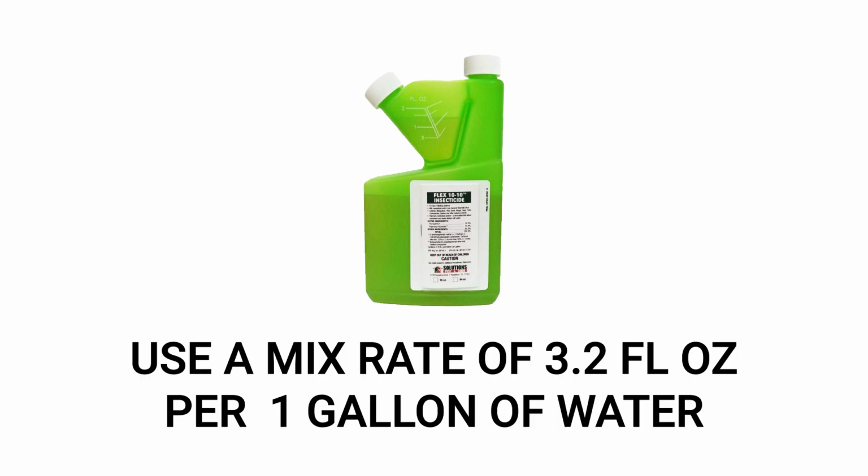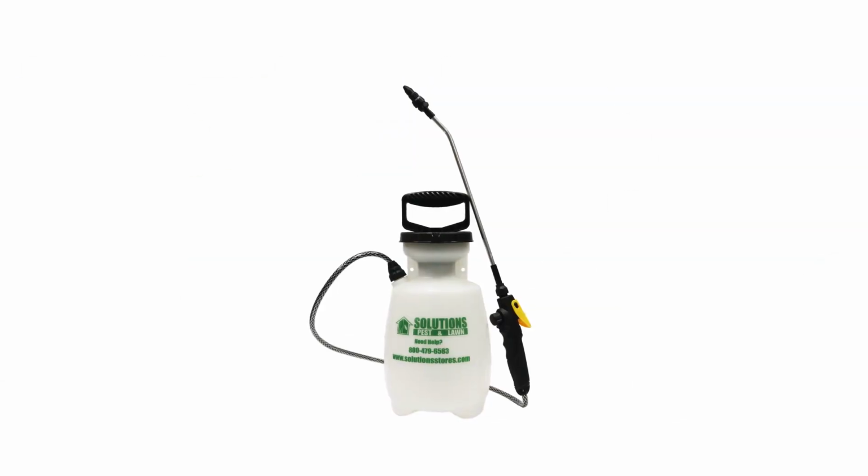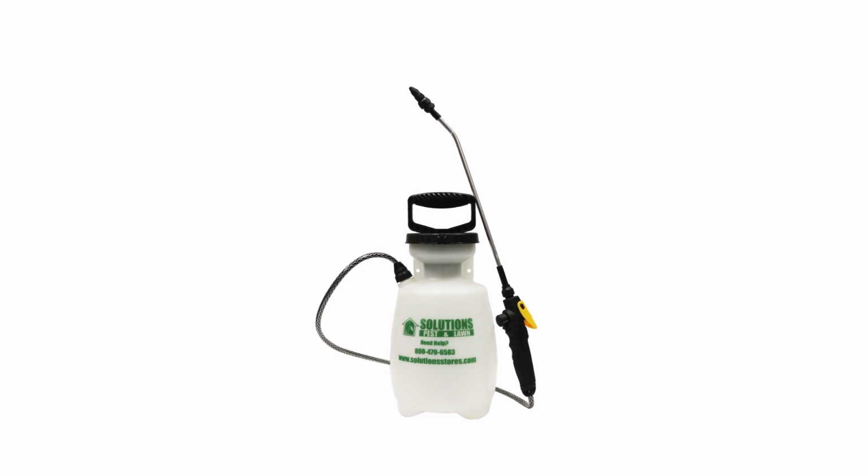We recommend you use a rate of 3.2 fluid ounces of Flex 1010 per 1 gallon of water. If you're experiencing a heavy infestation of cigarette beetles, you may use 6.4 fluid ounces. This will treat 1,000 square feet of treatment area. We also recommend you use a hand pump sprayer since you'll be making an indoor application.